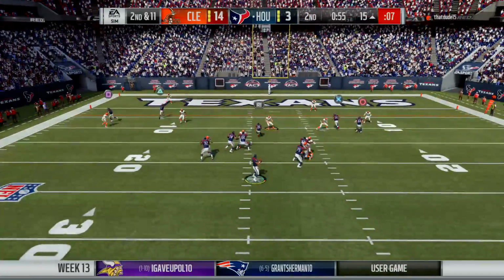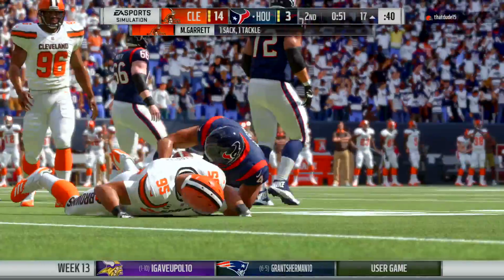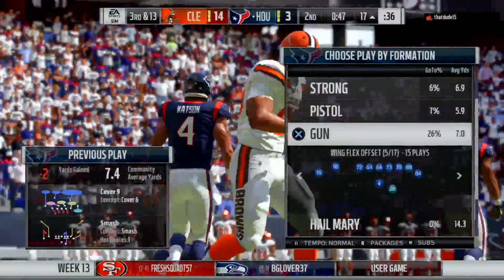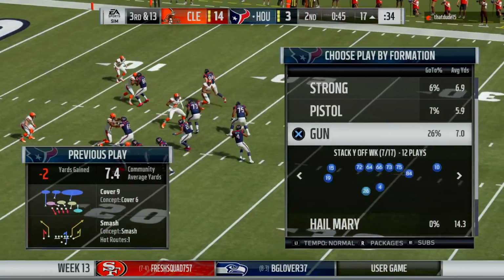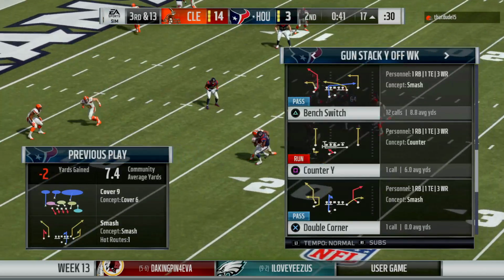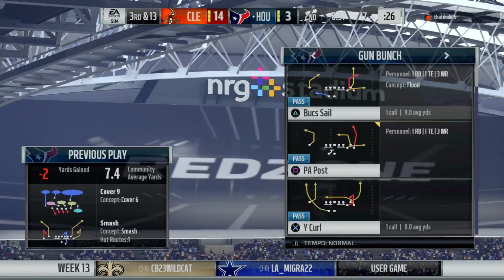To throw on second is Watson. Being chased, and he can't get rid of it. He's taken down. Myles Garrett in there to get him, and that's sack number 12 for him on the year. No doubt that's a very good play defensively right there because you've always got to be aware that he can take off and make a big play with his legs.